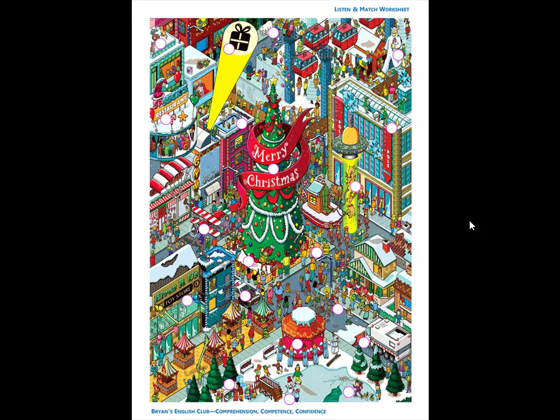Number 13. It is the North Pole Mall. The North Pole Mall. On the roof of the mall, two workers are cleaning up the snow. Good job, men.